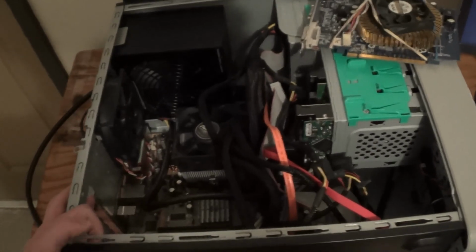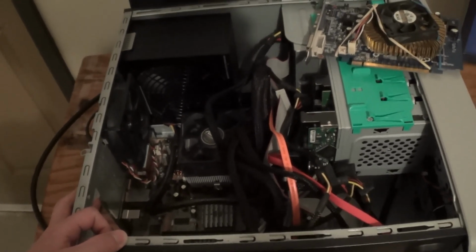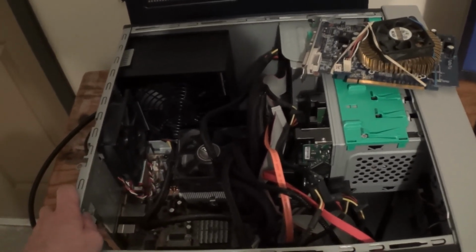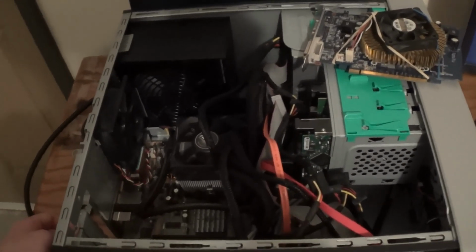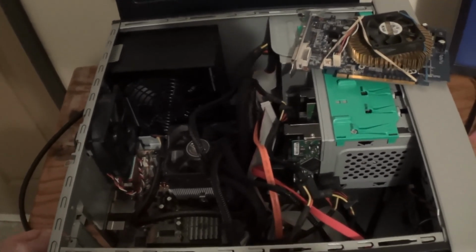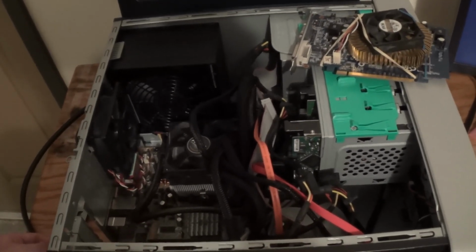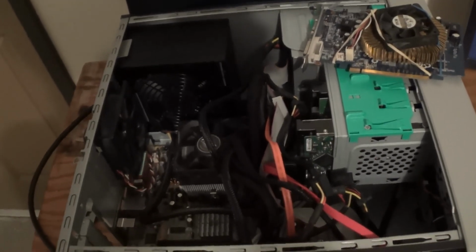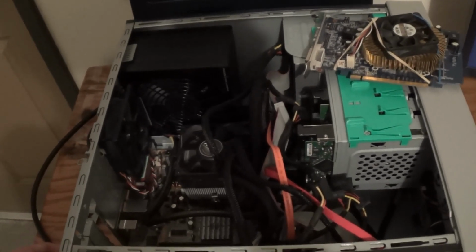This sucks. Oh boy. Well, whatever I end up doing, I'll update you guys on the current situation of the ultimate Windows XP gaming PC. Because I don't really know yet. It's probably going to be a while until I can do something with it. So for now, I'm just going to have to set it aside until I can figure out what I'm going to do with it. So yeah, I guess this is the end of the video.